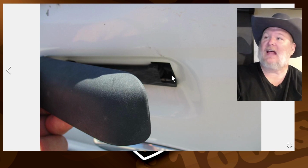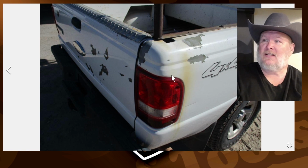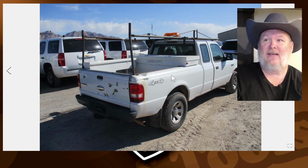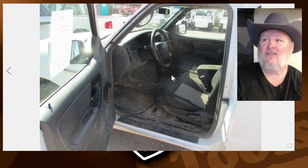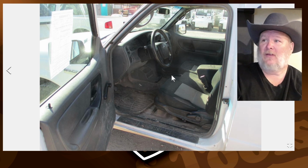Oh yeah, that's the rear. The tailgate there, that's an easy fix. Let's see what else. Got some more paint damage. Oh no, paint damage. I mean, still. Oh man, that's a nice truck. I gotta tell you, I love the Ford Rangers. It's dirty, but pull it out, get a good wash.